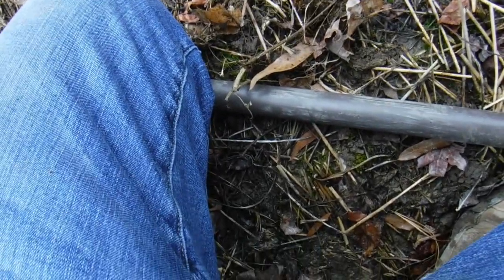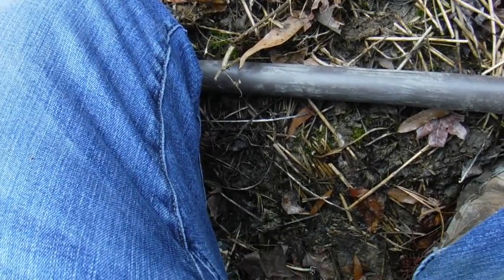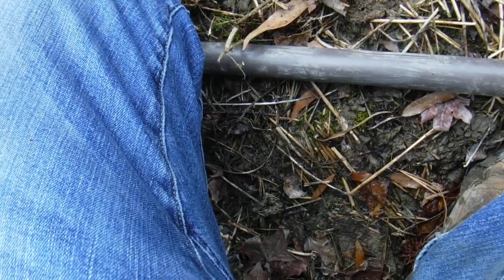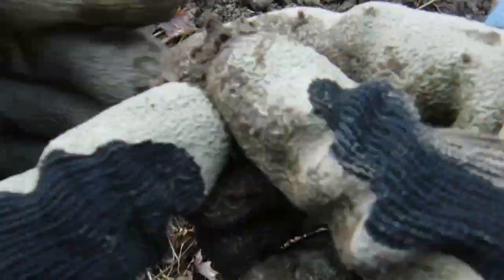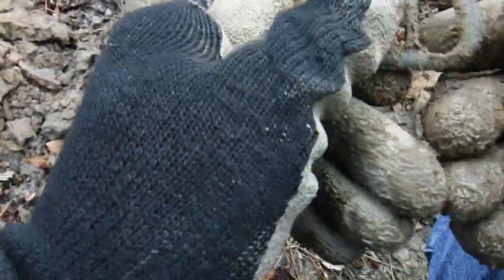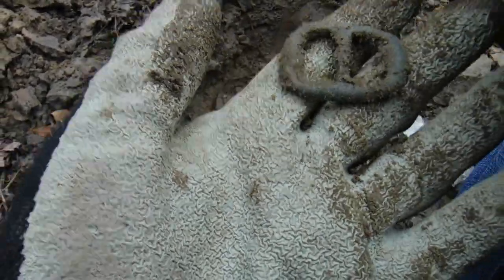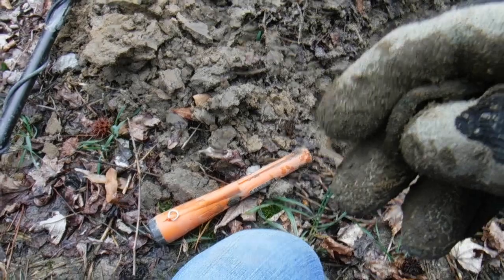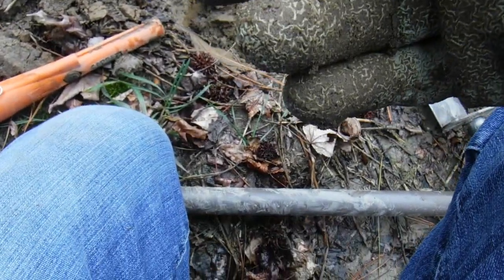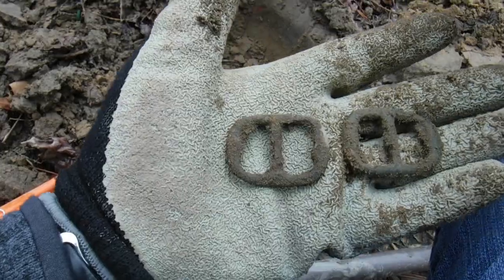Whatever it is, it's small. Just a piece of lead, but that's all right. It was in between some heavy iron, so found another buckle. Almost the same as the other one. Let's see. Pull out that other one. Let's take a look. It's almost exact. Check that out. It's like the same casting.